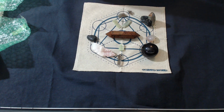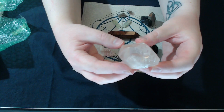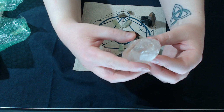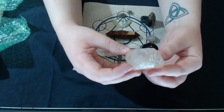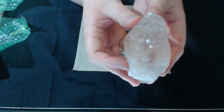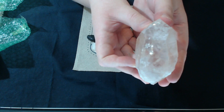It says Hematite Lemurian. If you put hematite with a crystal, doesn't it usually have a red to it, or it would be like an inclusion with hematite? I don't know. It's very pretty. And of course, I can see some of the inclusions in there when I move it.